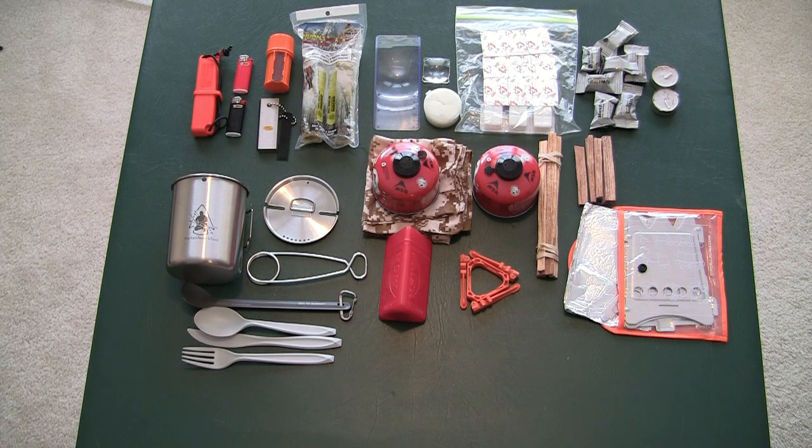them from clinking around. I have some fatwood sticks along with my Emberlit stove that I'll use if and when I have the opportunity. I have a large sheet of tinfoil folded up inside of there to use as a base for making fire or as a windshield. And then I have my basic spoon, fork, knife, and long spork for reaching into the bottom of those Mountain House bags.